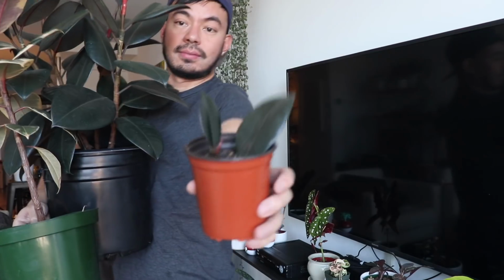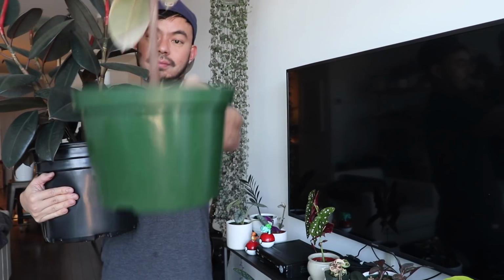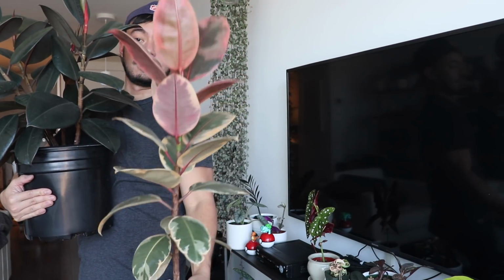For example, let's take a look at my Ficus elasticas. I have 3 different sizes here. They're all the same type of plant. They're all in the same location, a lot of bright indirect south-facing light. And obviously these guys don't need to be watered at the same time, and that's because of the size they're in. So this smaller one in the 4-inch container will dry out a lot quicker than the 6-inch container. However, the 6-inch one will dry out a lot faster than this 10-inch one. So you guys can see the difference there.